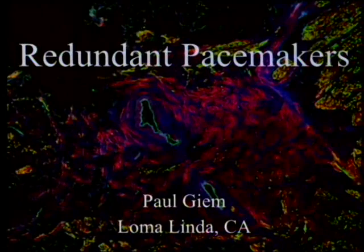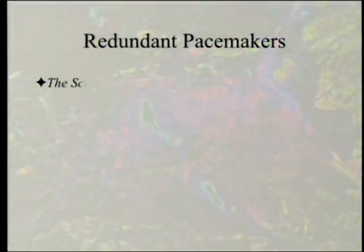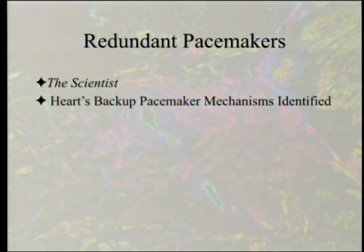Redundant pacemakers. I'm going to talk about an article in The Scientist, which pointed me to another article. We'll get to that in just a minute. The article in The Scientist was entitled "Heart's Backup Pacemaker Mechanisms Identified."